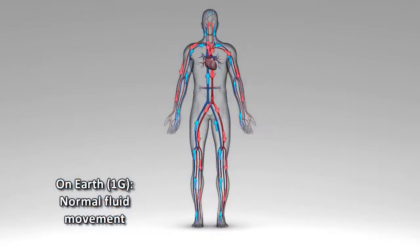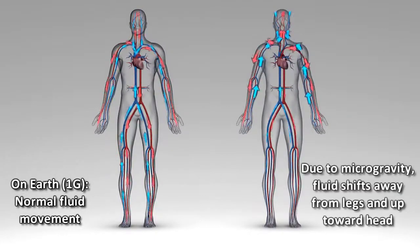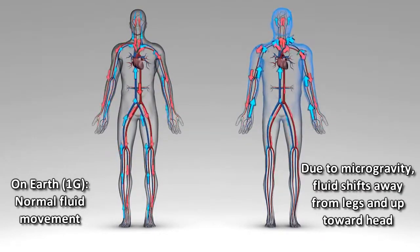One of the major changes that we've been able to document and understand is how the blood volume shifts from your lower body to your upper body when you go into microgravity. So things happen like your nose gets stuffy, your eyes feel a little bit of pressure. It feels like you have a really bad head cold. Well, we think that that change in fluid volume and that shift might be behind those changes in the eye.